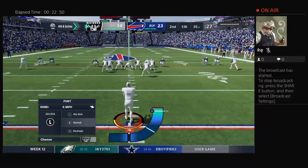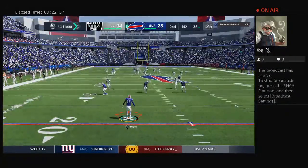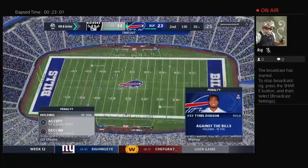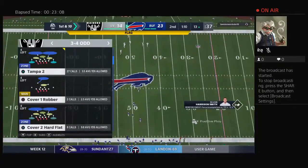Here's A.J. Cole as he'll punt it away for the second time. His first punt, 48 yards. This one looks equally as good. So this will be accepted as it moves the offense backwards.